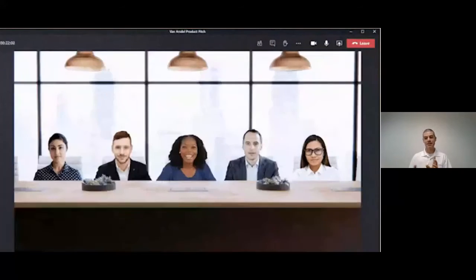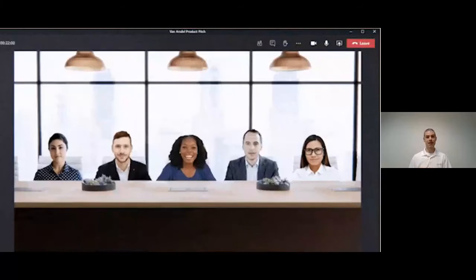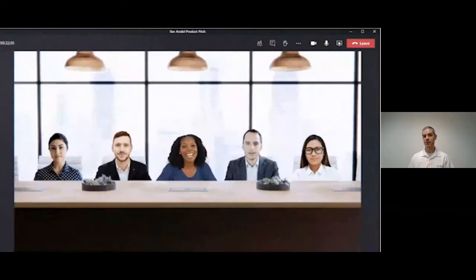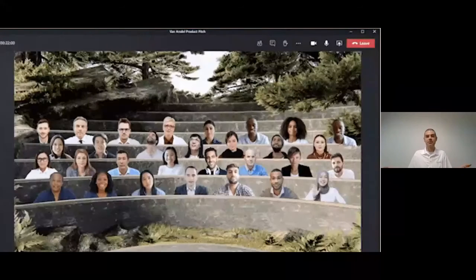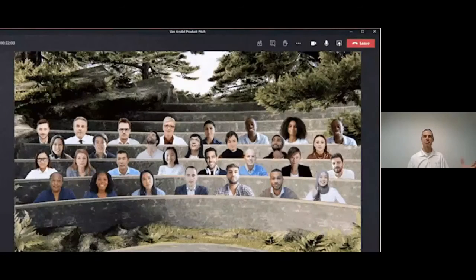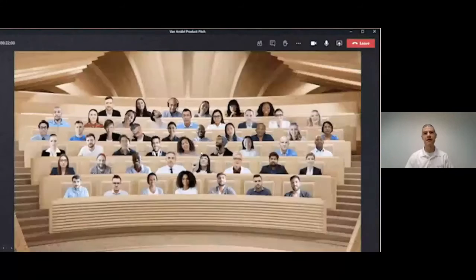Now, some of these things will and won't scale quite so well, right? We actually have the ability now to have up to 1,000 people in a meeting. I can't imagine that you're going to really want to do Together mode for 1,000 people, but we can always hope that maybe in Ignite 2021, we'll see Teams Stadium mode where we'll be able to take the stage as a band and all the participants sit in the audience so they can cheer for us. We can hope for that.